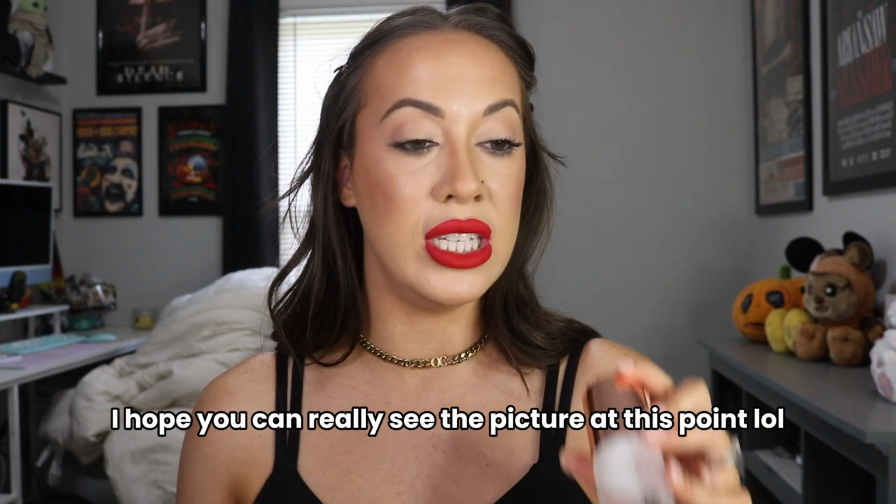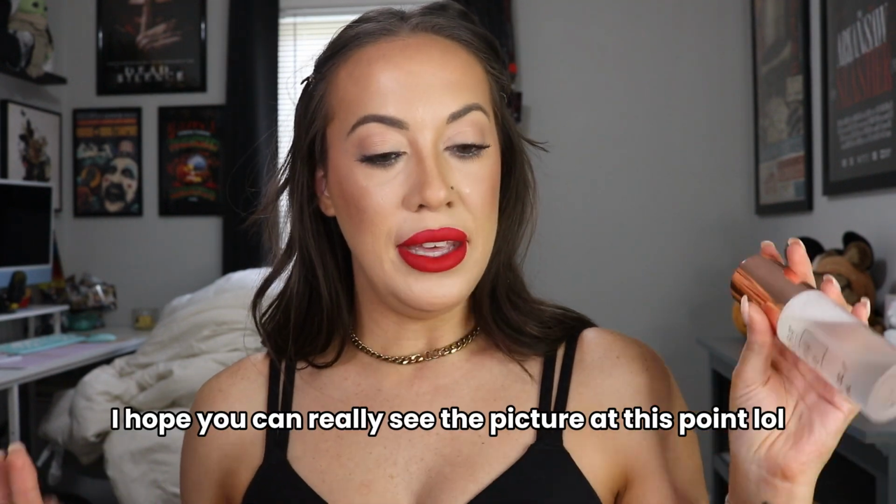The smell reminds me of a grandma on a spring day. Just that nice old florally scent. I don't love this scent, but that's what it reminds me of, a sweet old grandma on a spring, almost summer day in the garden or something. That's what it smells like. So can't really judge a setting spray. It either sets or it doesn't. I don't know. Do setting sprays even do anything?